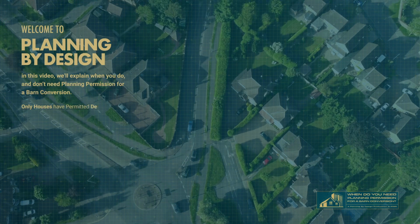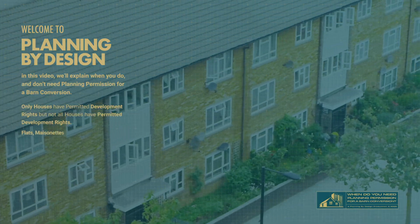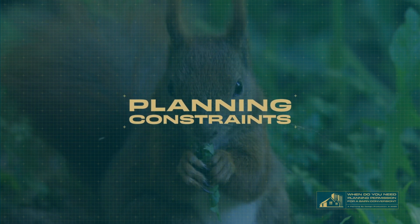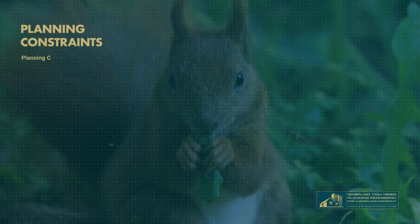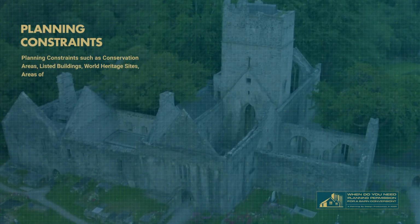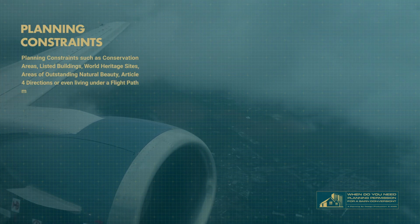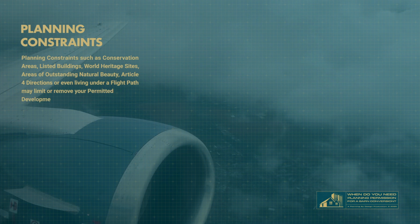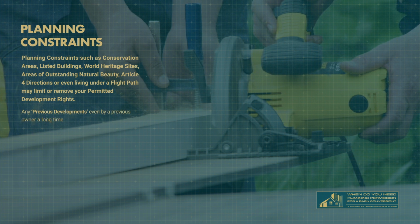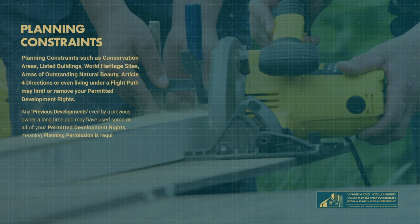Only houses have permitted development rights, but not all houses have permitted development rights. Flats, maisonettes, and commercial properties always need planning permission. Planning constraints, such as conservation areas, listed buildings, World Heritage Sites, areas of outstanding natural beauty, Article 4 directions, or even living under a flight path may limit or remove your permitted development rights. Any previous developments, even by a previous owner a long time ago, may have used some or all of your permitted development rights, meaning planning permission is required.